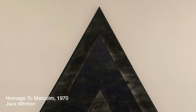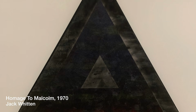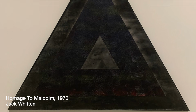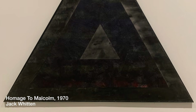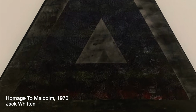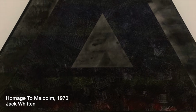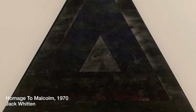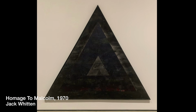The gallery introduces its story with Jack Whitten's Homage to Malcolm, 1970, an abstract tribute to the late civil rights leader Malcolm X. Executed on a triangular canvas, the shape represents the pyramids of Egypt which Malcolm visited on his pilgrimage to Mecca. With actions rooted in the Black Power movement, Whitten took his afro comb to move around the black paint in the center of the work, releasing hues of green, red, and blue, and providing a rich texture in the center.